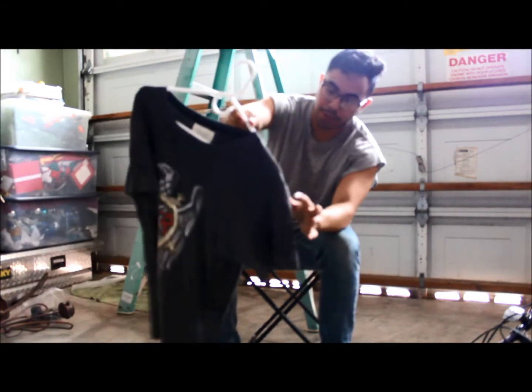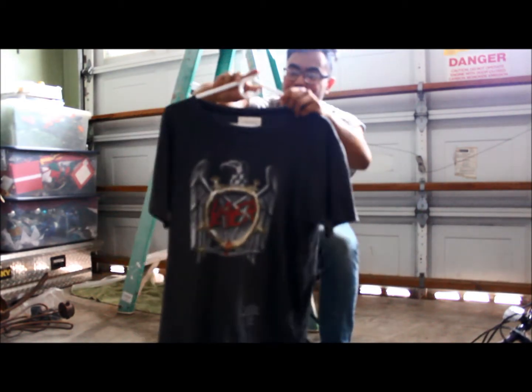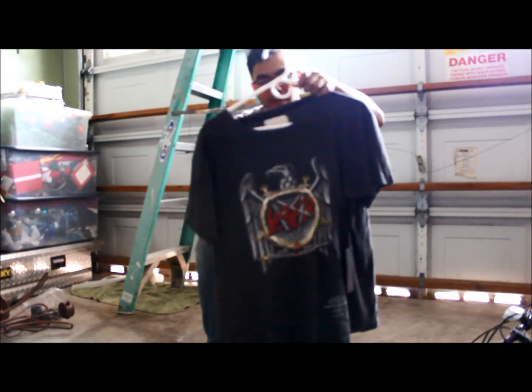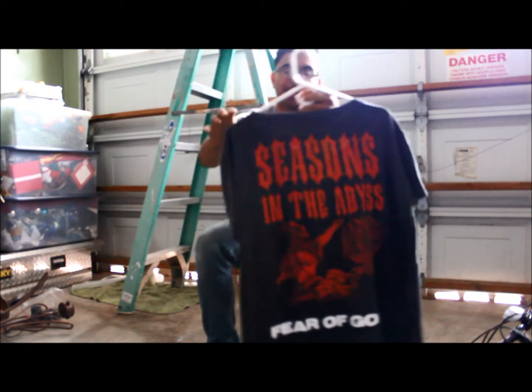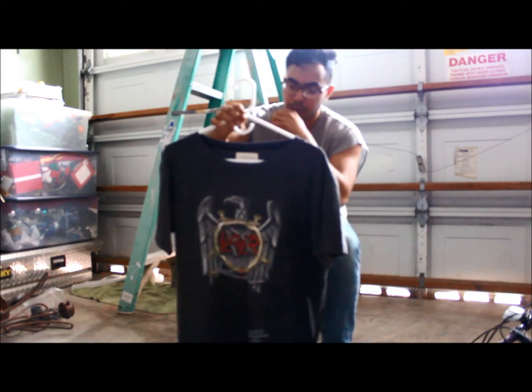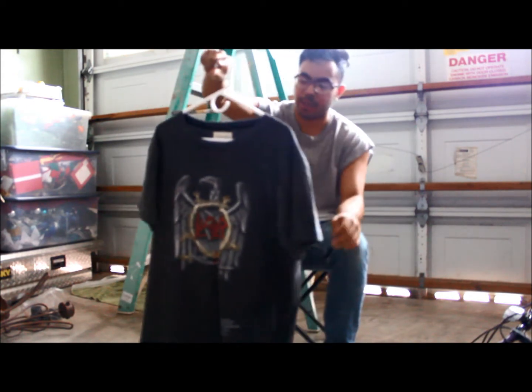We got the Fear of God vintage 424 Fairfax rock tee from Fear of God. You know, this is one of the most sought-after pieces, collaborations I guess, from Fear of God. So let's just get started with this because we ain't got no time to waste.